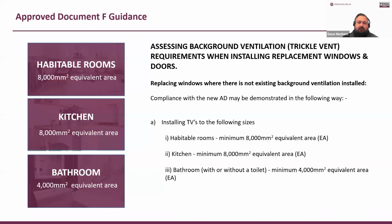However, there is an area that's called feasible. If you can't feasibly get 8,000 millimeters of vent into a window, then you have to put in as much as you can. The example we give quite a lot is a bedroom window, 1200 wide split, a single opening, so 600 each, and your vents go in the sash.